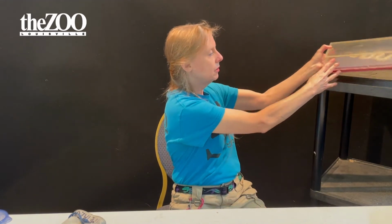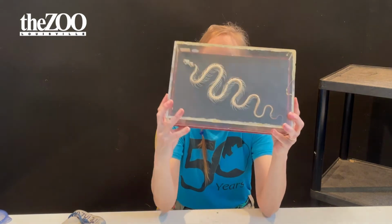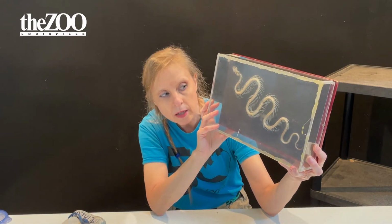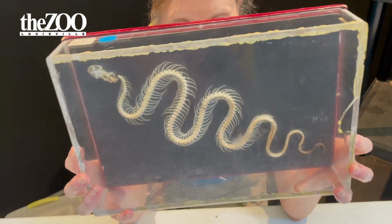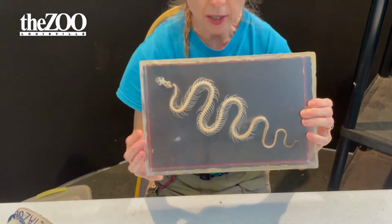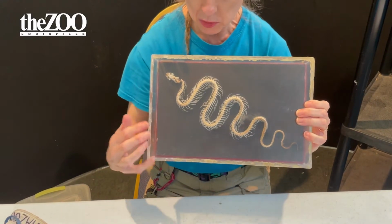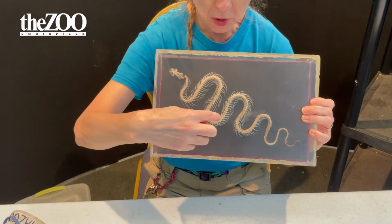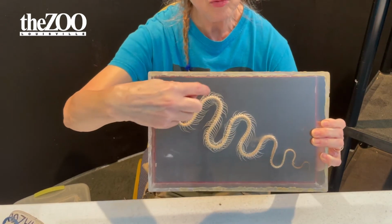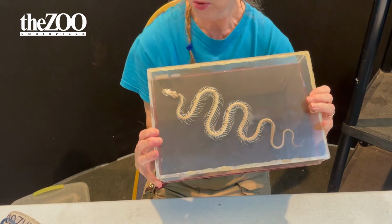Here I have, in this plastic container, a snake skeleton, a collection of bones inside an animal's body. So they do have inside bones like you and I do. I think this is like a nature's beautiful work of art. Look at all of those bones. They've got a whole lot of vertebrae or backbones going down the length of their body. These little thin ones all coming out from the side are their ribs. Pretty cool. Check that out.